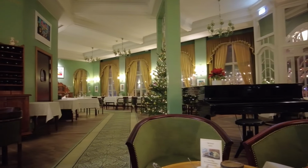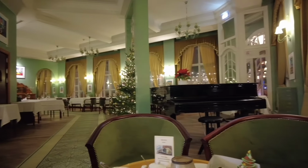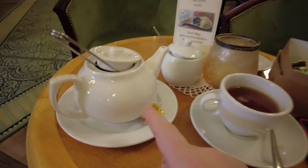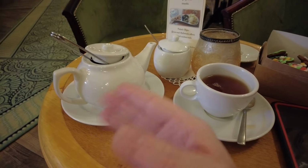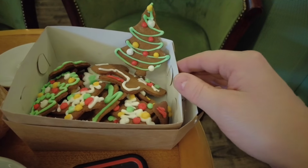I think this would be a cool venue for a wedding reception. It's a quaint, small wedding reception. Not that I saw any wedding dresses here in town, but just saying. One thing I like is having a real teapot, which is more than one glass. And by the way, these gingerbread cookies are really, really good. Well worth the money, by the way.